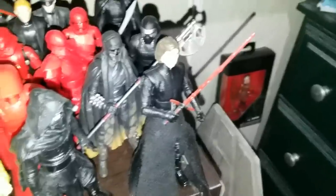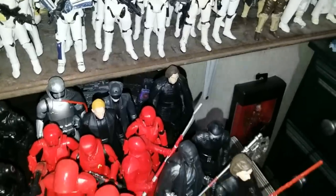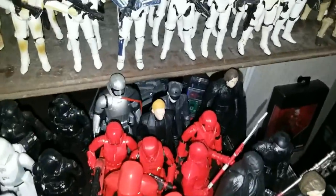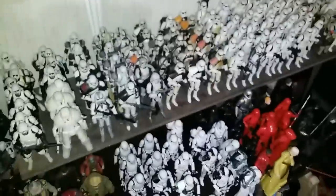But that's the Black Series Kylo on masthead. And then his Knight of Ren, the only one. And then some Huxes back there. Just pretend the one with the hat is not Hux. And then another Phasma, because why not? So there's the sequel stuff.